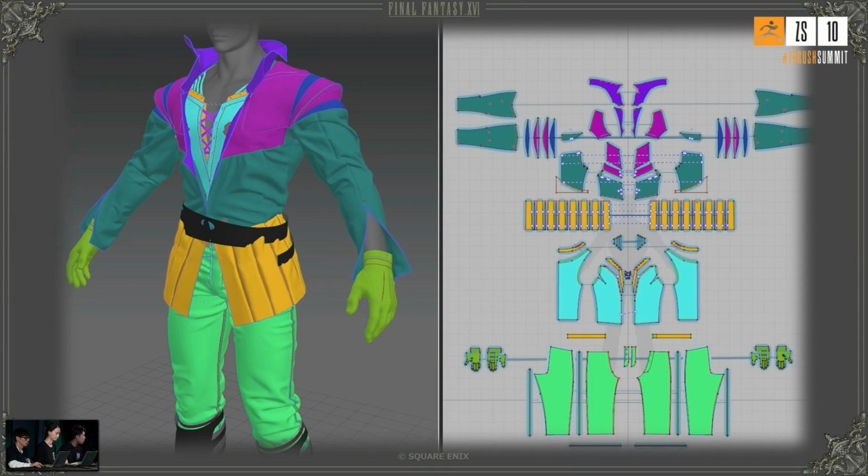First, the fabric and the leather were created using Marvelous Designer. At this stage, the mesh doesn't really have any fine details, so we would like to add those details from here.